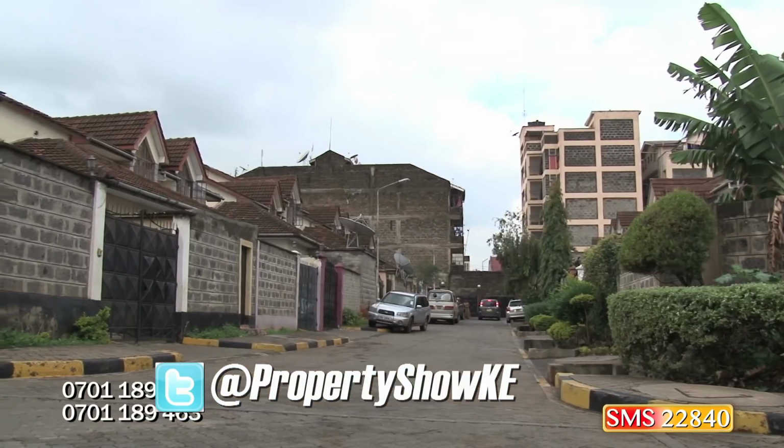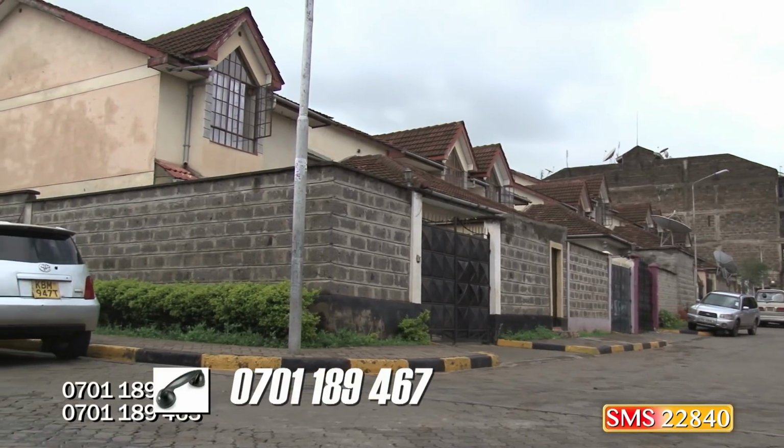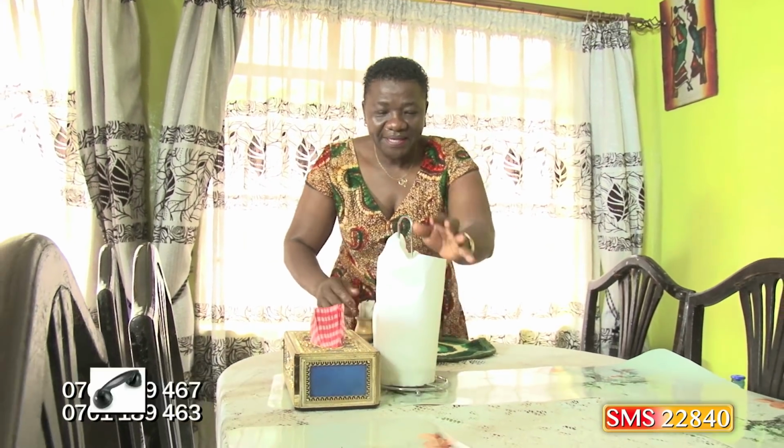Mlolongo had not come in, and Syokimau. So I was just restricted to South B, South C, and the environs. So I went to South C, I couldn't afford. Then I came here, these houses were just being put up. They had just built the first row. And then there was a show house, and they had decorated the show house and the bedrooms. And I said, hey, this is my dream house.